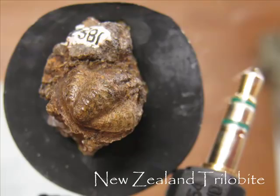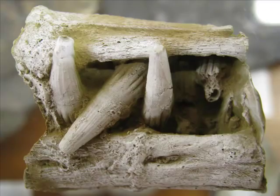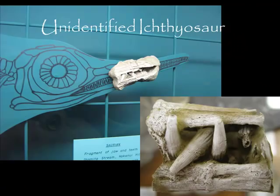Once we get into the Jurassic, the fossil record gets a lot better, both in marine and terrestrial. So we get lots of nice invertebrates like these shrimp. We also get some of our first vertebrates. So here's our first mystery vertebrate. Does anybody out there want to take a guess as to what this is? I will give you a date. It's from the Triassic. South Island? Nobody? Oh my. Okay. Well, this is part of an unidentified ichthyosaur, and we get quite a few bits and pieces of them.